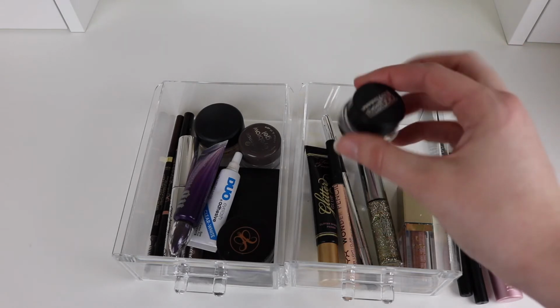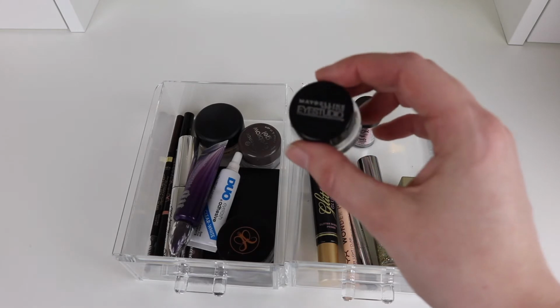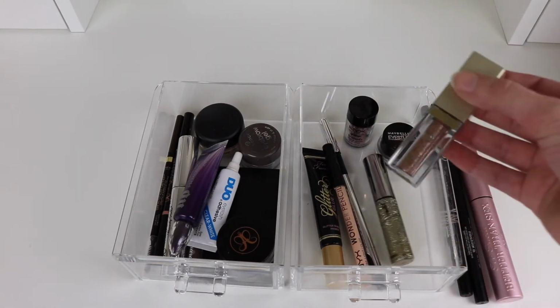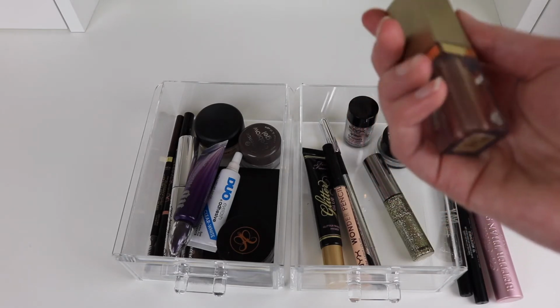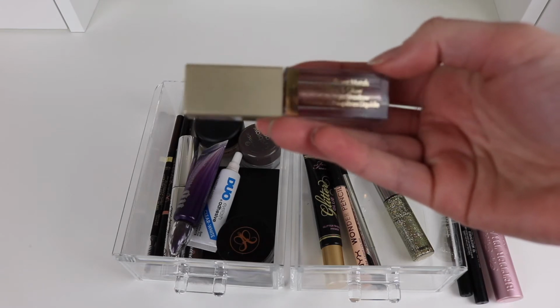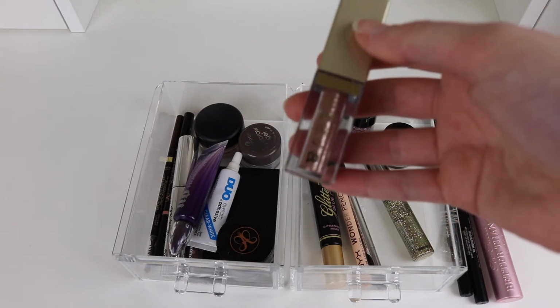My Maybelline Eye Studio gel eyeliner. This is my favorite gel eyeliner. It's really black, really easy to use. And lastly, I have the Stila, I'm not gonna try and say this again. The first time I used this in a video, I couldn't pronounce it. But it's their liquid glitters that they have, and this one is in Smoldering Satin.